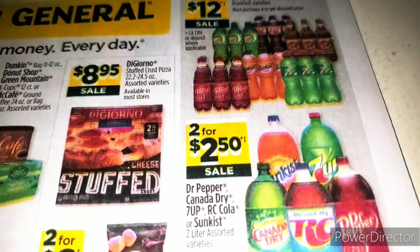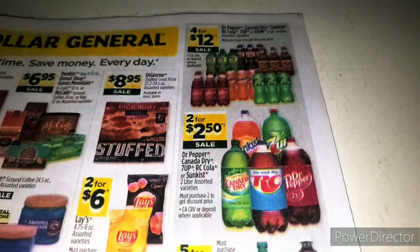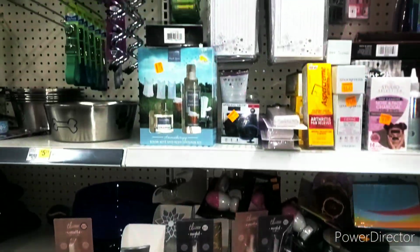Y'all, what I'm here for is one of these soda deals. I don't know what they have left, but we're going to get one of these soda deals. But before I head over to the soda, guys, let's check out the clearance aisle.